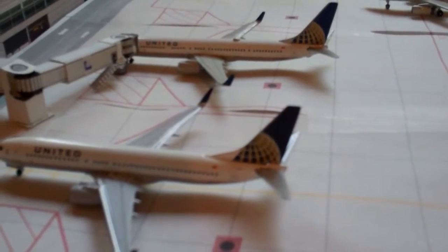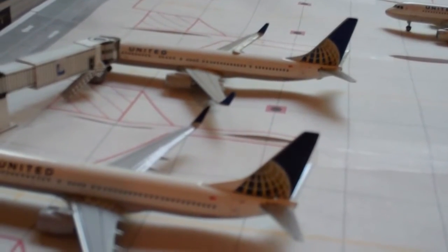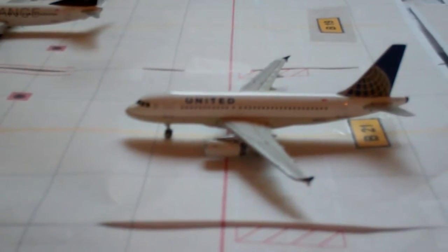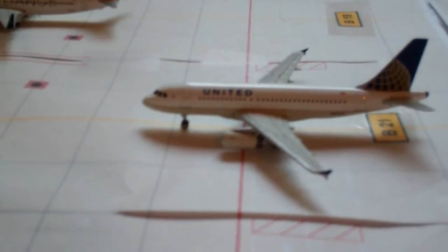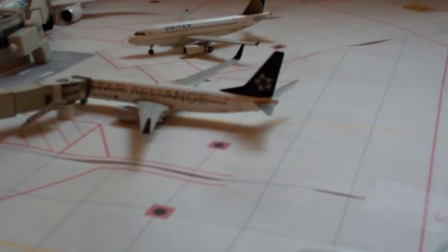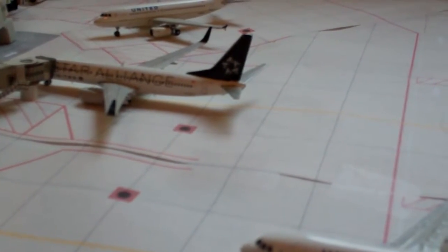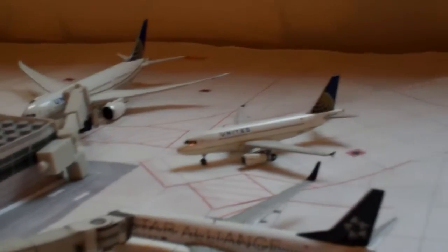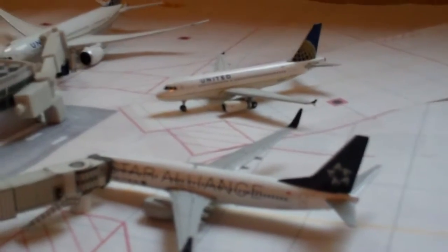Here next we have a United 737-900, which is going to go to Spokane, Washington. Here we have a United A319, which is going to head to... hold on. It's going to go to Mexico City. It's just arriving from Mexico City, and is going to go to Calgary, Alberta later this afternoon. Next up, we have the United 737-800 in the Star Alliance colors, which is going to head to Cleveland. Next up, we have a United A319, and it's going to go to Omaha, Nebraska.